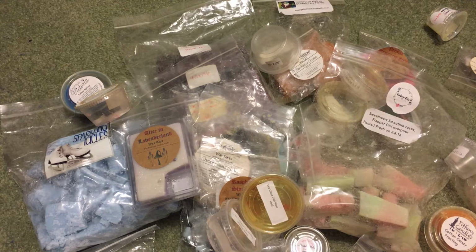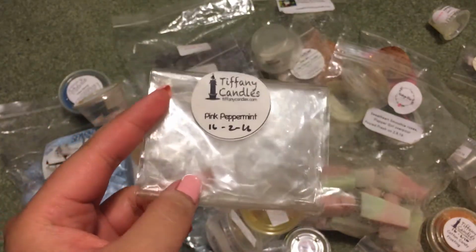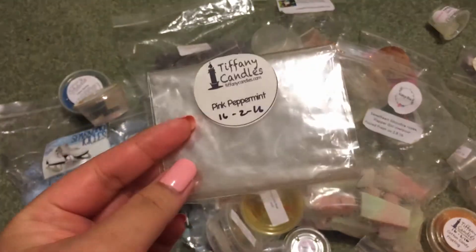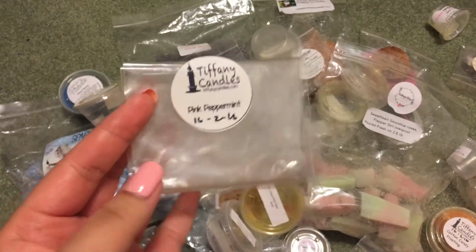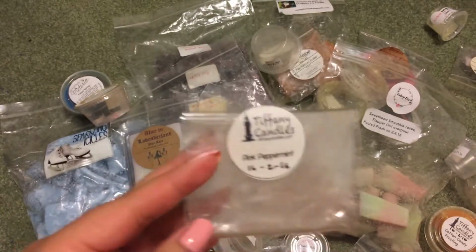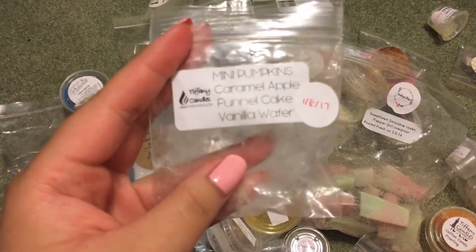Okay, and the last ones I have are from Tiffany Candles. The first one is Pink Peppermint, and this is just one fluted tart. I wanted to use it up because I have a whole one pound bag, so I didn't need to hoard this last little fluted tart. It's the perfect pink sugar peppermint. This is my favorite pink sugar peppermint. It's amazing, the perfect blend of the two, and she has the best peppermint, very similar to the Rose Peppermint.